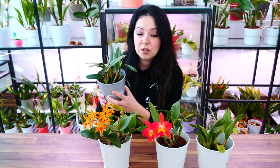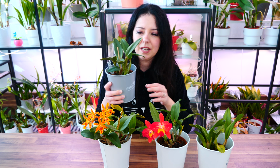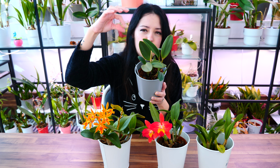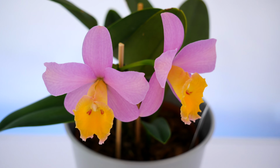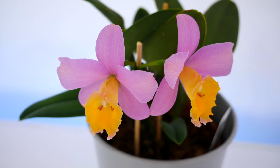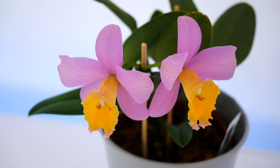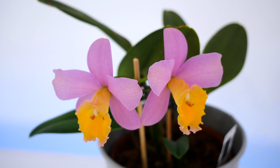It has a bit of a different shape and it's also bifoliate. These ones are bifoliate as well, but this one has a rounder shape to it, and this is because I do believe it has an Encyclia in its parentage. So the shape is a little bit different, but it acts pretty much just like these guys. I grow it under artificial light in my shelves and in the conditions of this room. I don't give it extra humidity or anything of the sorts, and it grows very, very fast.